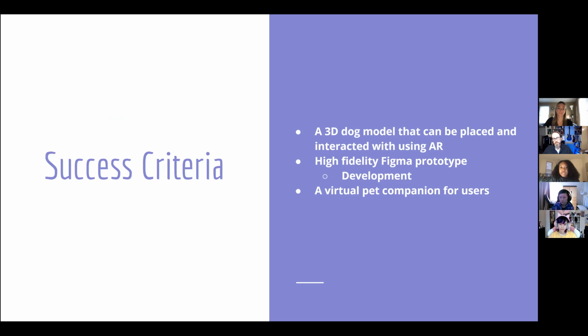In the 6-month time frame, the goal is to create a 3D model that can be placed and interacted with using AR. This project will be considered successful if a 3D model is working in the AR space. And if time permits, the team will begin developing a mobile application to link to our Unity AR prototype.